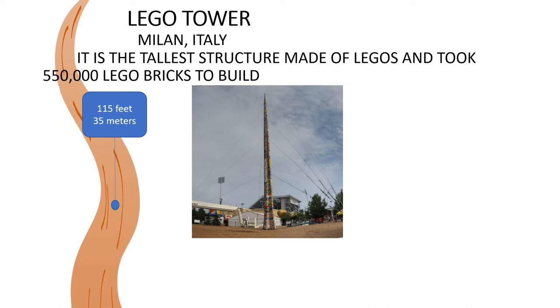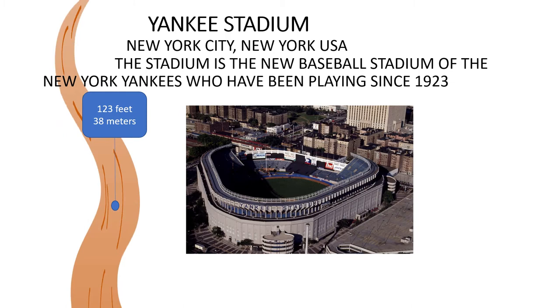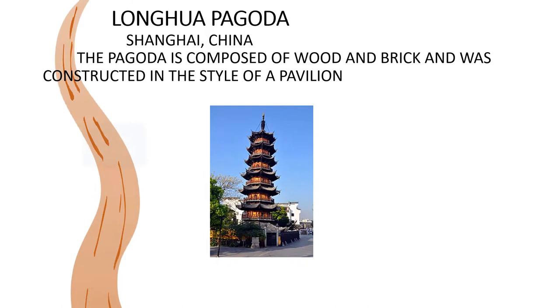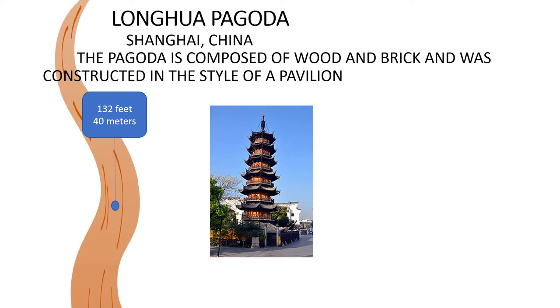Yankee Stadium. The stadium is the new baseball stadium of the New York Yankees, who have been playing since 1923. The Christ Redeemer. The statue is an Art Deco statue of Jesus Christ, created by Polish French sculptor Paul Landowski. Longhua Temple. The pagoda is composed of wooden bricks and was constructed in the style of a pavilion.